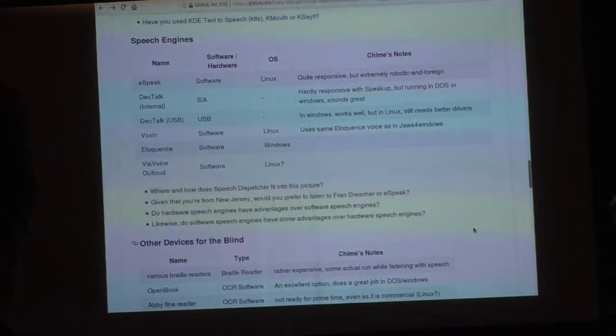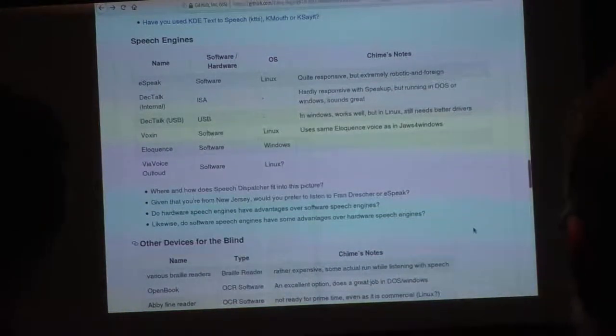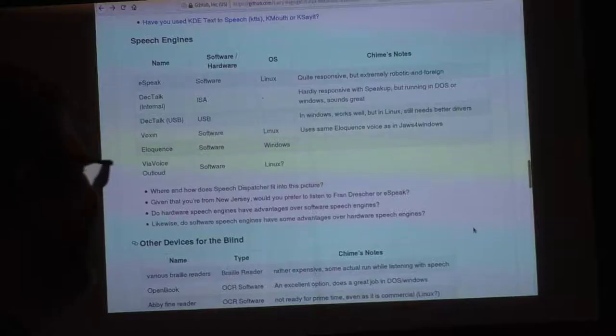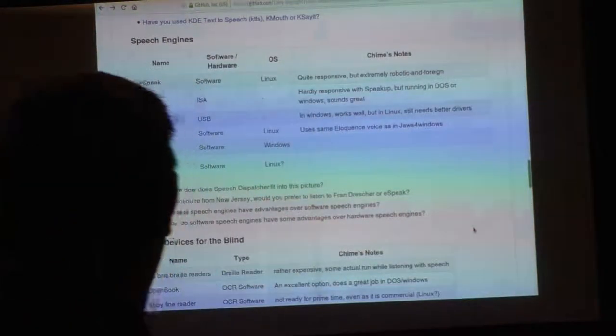That's the backspace. Right. Here's a personal question. Given that you're from New Jersey, would you prefer to listen to Fran Drescher or eSpeak? Who's Fran Drescher? Oh, come on. Never mind. I'm a news freak. I don't watch it. We've heard the news speak, trust me.